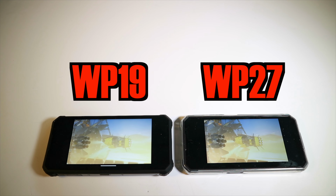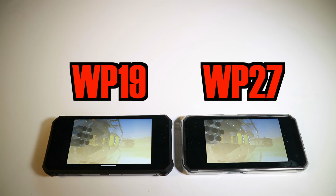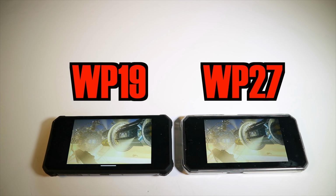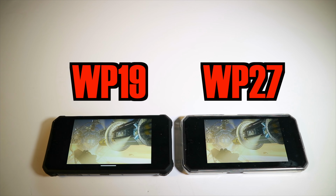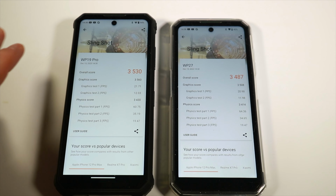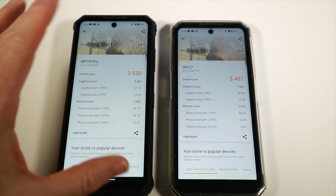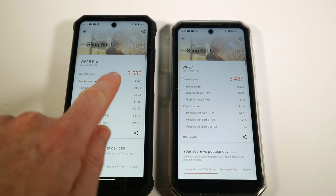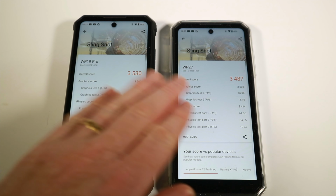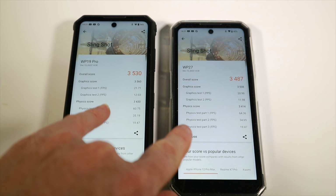I then put this into a 3D benchmark. This is running the Slingshot benchmark, which I generally use to show the 3D performance of phones, which is where it really is going to struggle on a lower power device or something without any sort of 3D graphics capability. So slightly interesting results, despite the WP19 having slightly less memory but absolutely the same processor elsewhere. Got a slightly higher score. Maybe I didn't cancel the running apps. It's very close though. They're pretty much the same phone to a large extent.